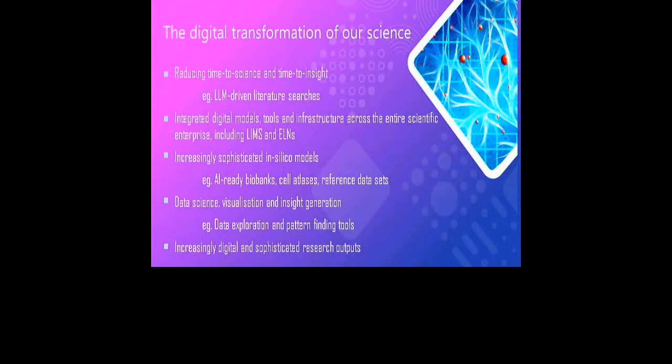So if you've got reference data, or you're working on a cell atlas, or even something like the UK Biobank, those will be more and more AI ready, and you can expect to be asked about whether your data is AI ready, and what that entails. And as you saw from the use case I had there about data science for visualization and pattern finding, this is the new world that we're in.